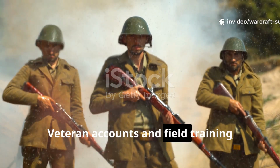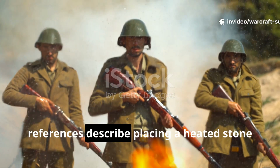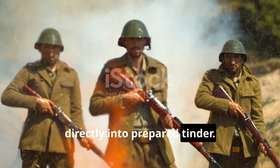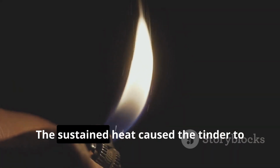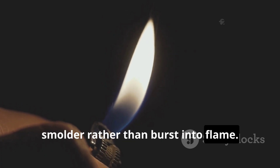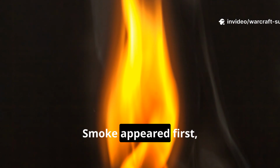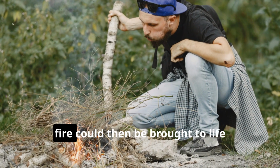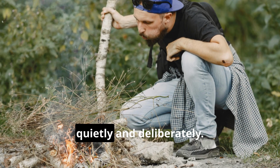Veteran accounts and field training references describe placing a heated stone directly into prepared tinder. The sustained heat caused the tinder to smoulder rather than burst into flame. Smoke appeared first, followed by a glowing ember. With controlled airflow, fire could then be brought to life quietly and deliberately.